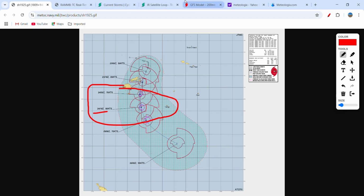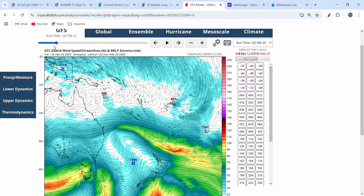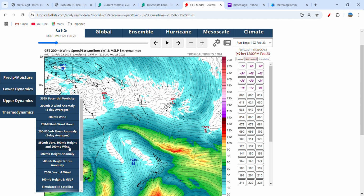Now this is where I go into the model guidance, and I get to look at this in a bit more depth.